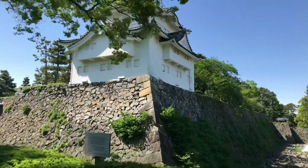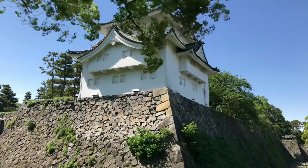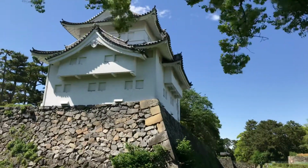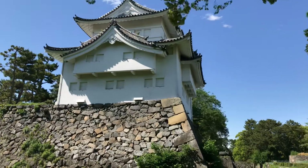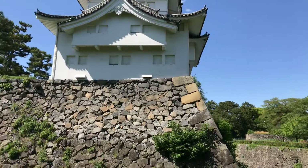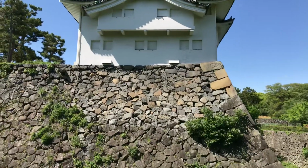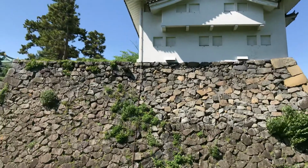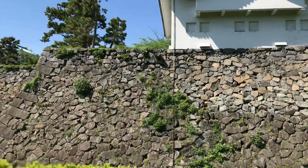This is the Honmaru Palace. This is just a small palace. It's not the main castle, but if you look at those rocks, that's what Kato was doing. The samurai, that was his rock pulling stone. He would stand up there and give orders to people as they pulled stones in to build the base of the castle.